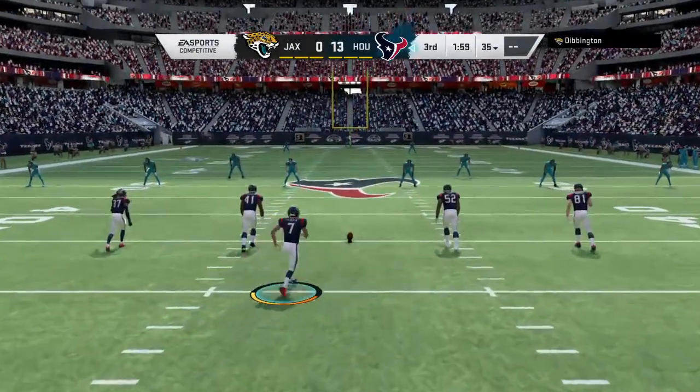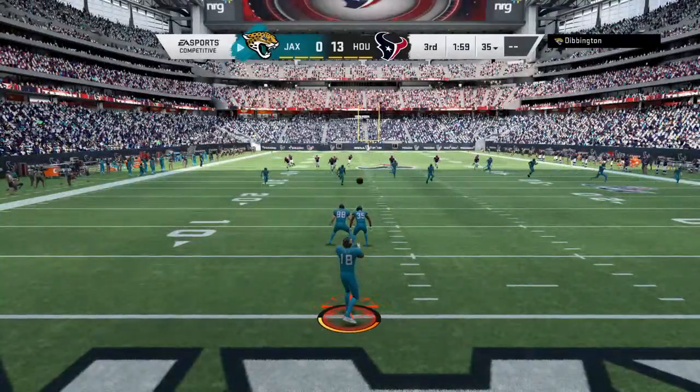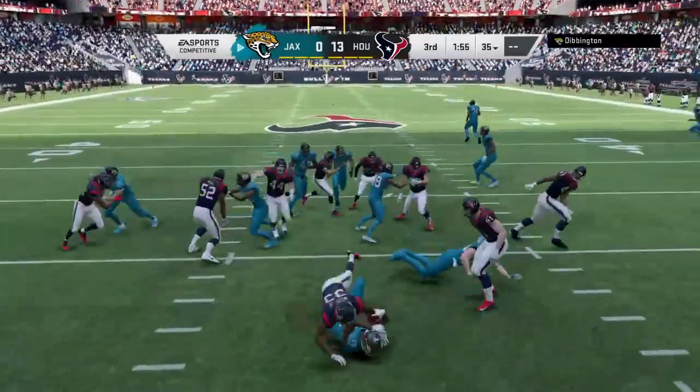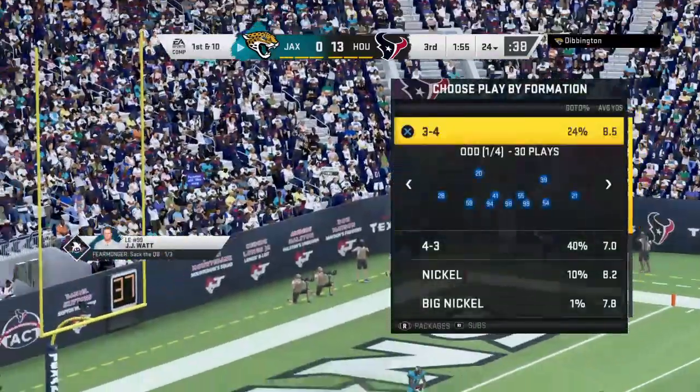Fairbairn now following the made field goal. He'll send this one away. This will be taken in at the 1. He'll bring it back to just about the 25. Call it the 24-yard line.